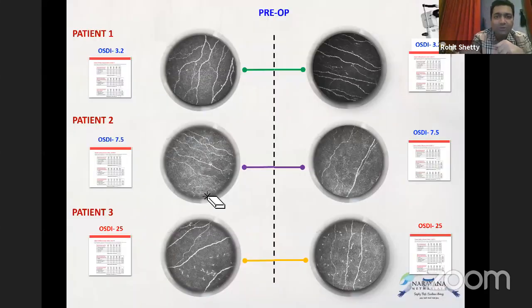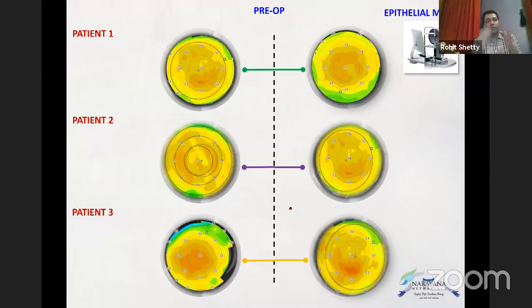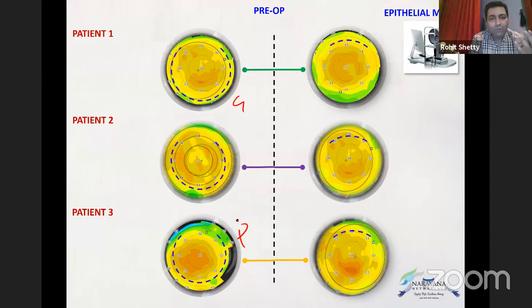This is some of the patients who have got good nerves to poor nerves. And these are poor, and you can see how their epithelium is. So what I'm trying to say is the epithelium has a huge link to how your nerves are. And you can see that this is a good one, and this is a poor one. So your ocular surface disease has a huge impact on your quality of nerves.